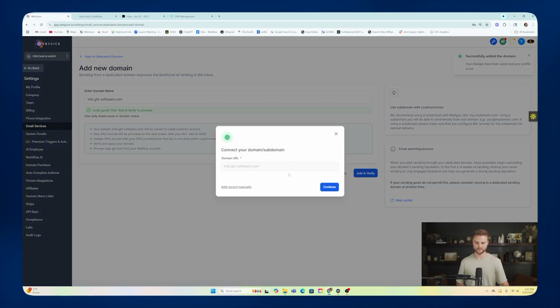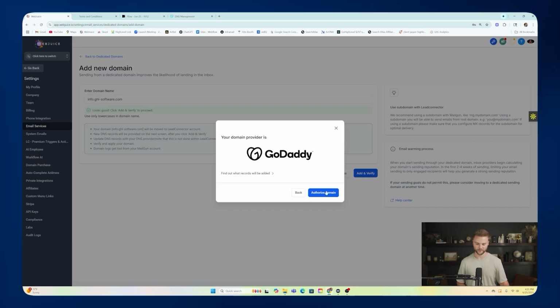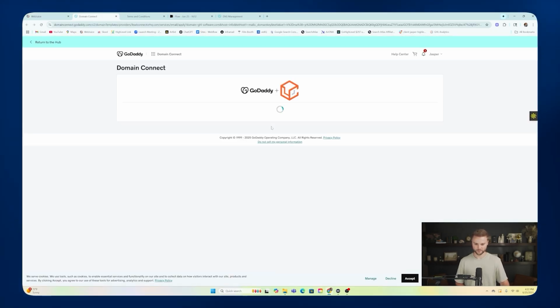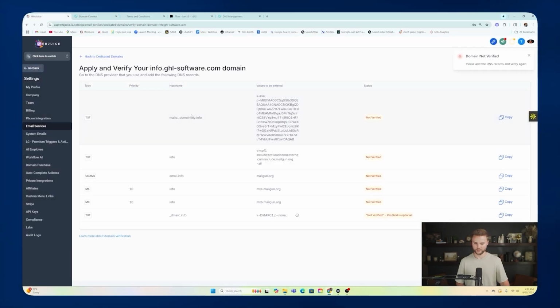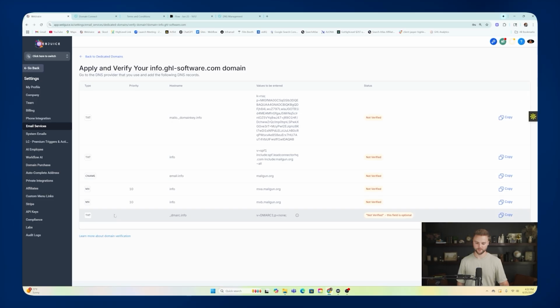It may ask you to log into your GoDaddy. It'll look like this. We'll click continue, and then it should sync up the DNS records for you in your GoDaddy account or wherever you bought your domain, Cloudflare, Namecheap. I'm going to authorize GoDaddy to do it for me, and then I'm going to connect it right here. All right, and then we can go back in, and it's going to add in all of these DNS records. It might take a second for GoHighLevel to add them all to our GoDaddy account, but it's going to add a TXT, CNAME, MX, and another TXT.